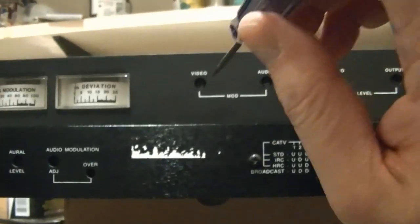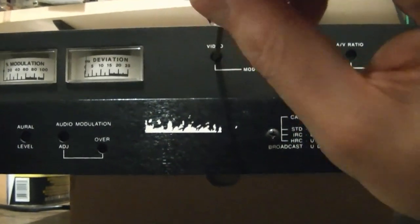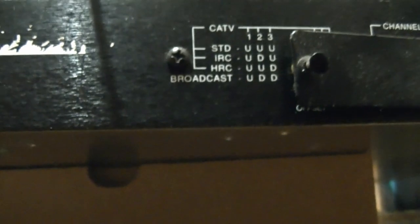Turning up the video and audio modulation. Nothing. First off. Okay, I guess it was on before and I turned it off, and I just noticed that the meter slammed over. I turned it on, so let me turn these levels down.